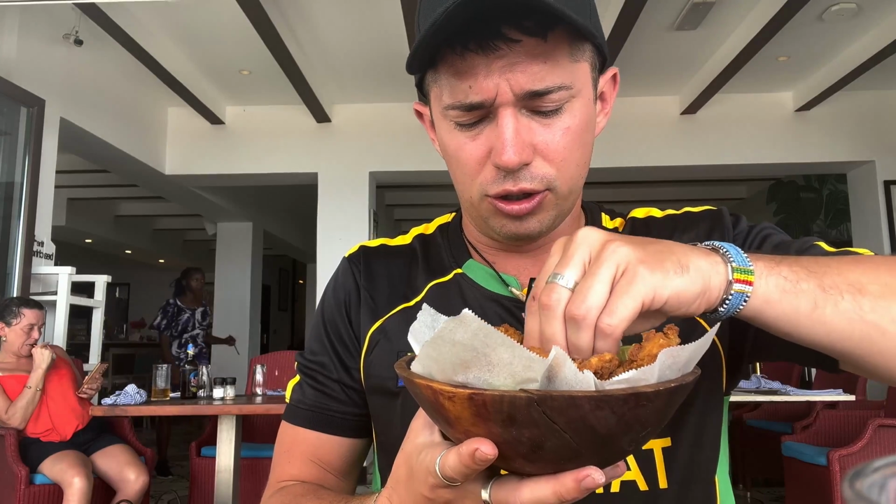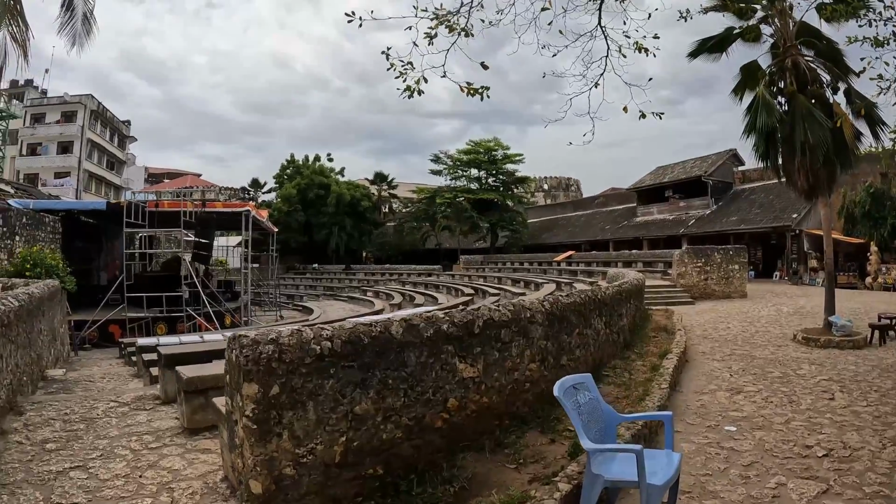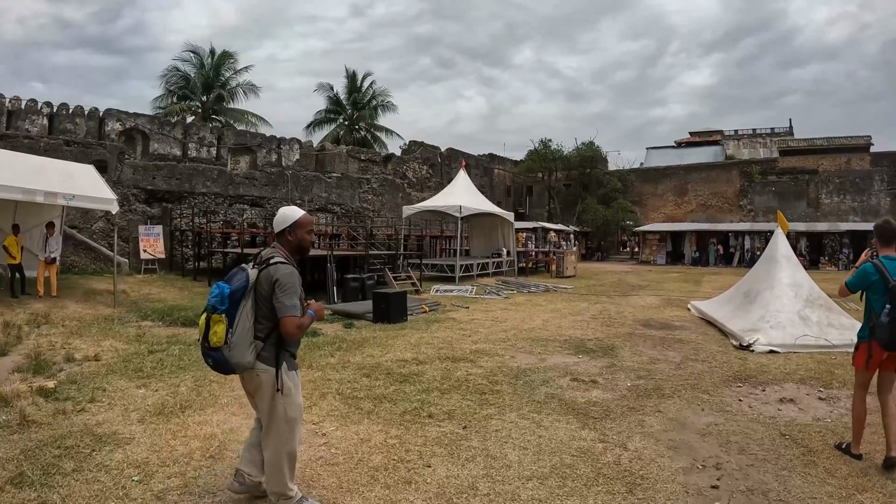That calamari straight from the Indian Ocean right here. Wow. We finished off the rest of the day walking around Stone Town a bit more before driving back to our hotel on the other side of the island.